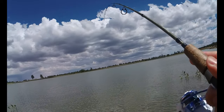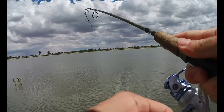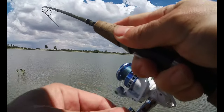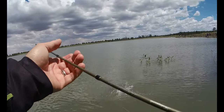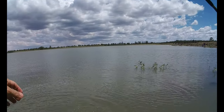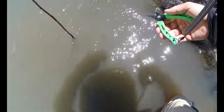First cast. Did you guys see that? Little guy. Feels like a little guy. Oh yeah, it's gotta be. Alright, got him right on the lip. It'd be really good if you could just hold still for a sec. I refuse to get a hook in my finger though. Okay. And there you go.